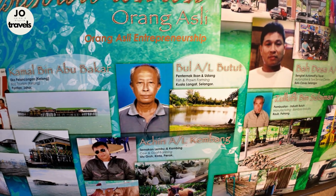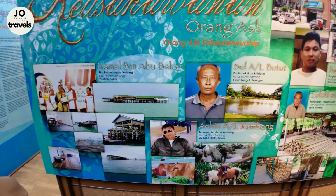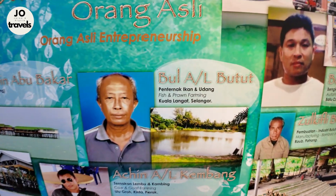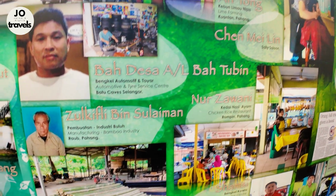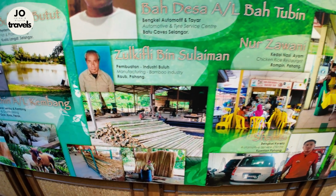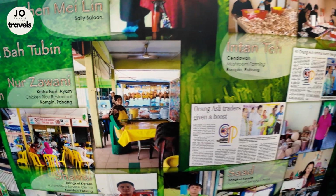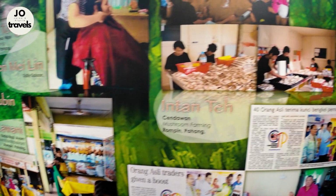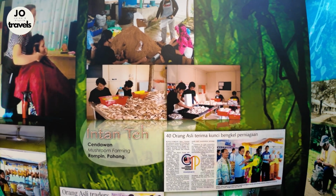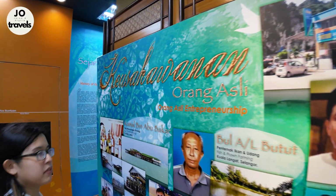A lot of the entrepreneurs of the Orang Asli. Wow, they do fish and prawn farming. Auto tire also have, bamboo, chicken rice. I guess this is the modern day kind of thing. Mushroom farming also have. These are like the development side of it already. Automotive also can. So it's good.